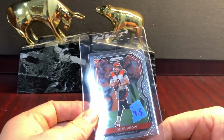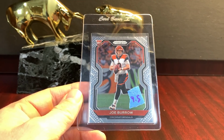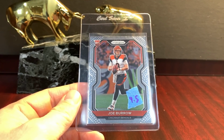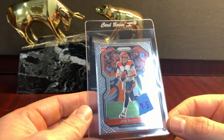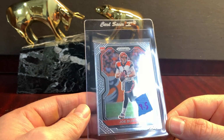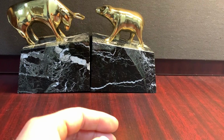Okay, so Prism Football released a couple weeks ago. Of course, box prices on Blowout are over 1,000, and that's pushed the singles up pretty dramatically. So this Burrow card I bought for close to $100. I think it's got a chance at a 10. I think the right to left is the thing that would draw it down to a 9, but it's a decent copy, so I'm going to take a chance with this Burrow.